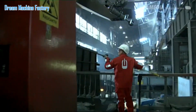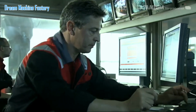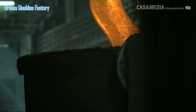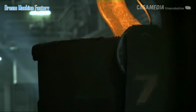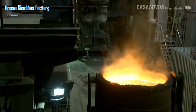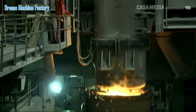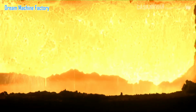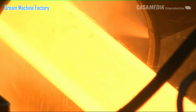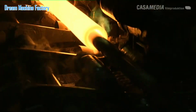From here, the steel moves into secondary metallurgy, where advanced processes such as vacuum treatment are used to refine its chemical composition and purity, ensuring the lowest possible content of impurities like sulfur and hydrogen. This step is crucial for producing steel that can withstand high stresses, which is essential for applications like high-speed rail, automotive safety components, and deep drilling pipes.